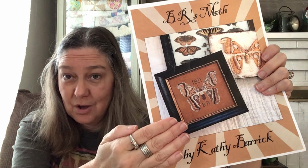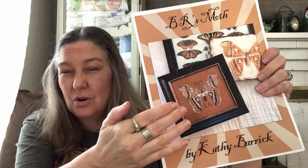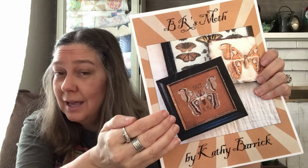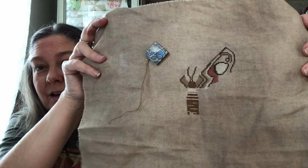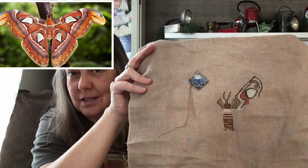I'm stitching an NDMC. But I looked up this moth, and he is called an Atlas moth. And he is really like orangey red. He's dead here, so he's probably faded there. So I want it to look more like the real Atlas moth. So I'm switching out the colors for what the real moth looks like. And I will put a picture of what the real moth looks like right here. And then I'll put a picture of where I was before I started stitching on this again.